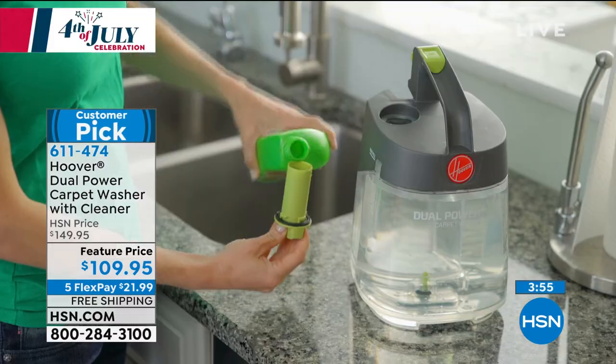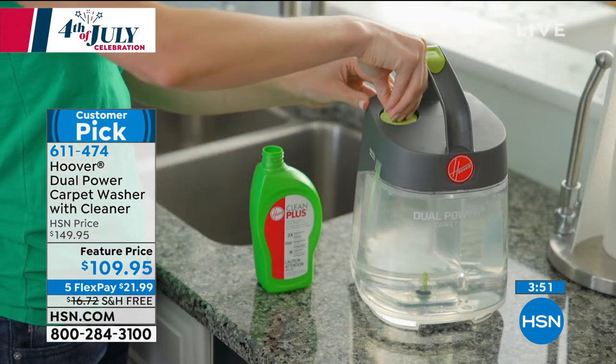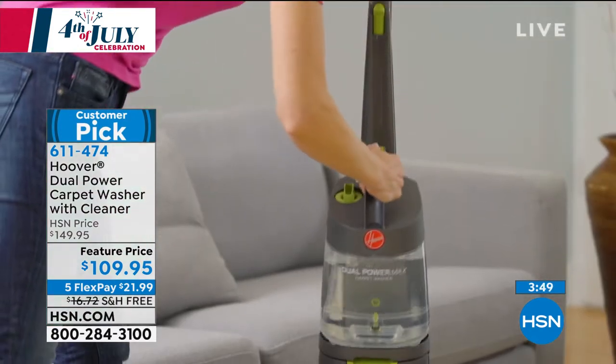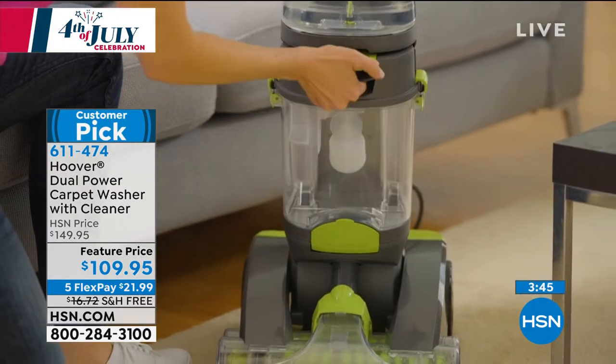A nice long 8-foot hose, which is great. Everything about it's easy, too. When I was reading the reviews, people like this because it's simple. It's easy to get in and out. It cleans in both directions.